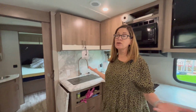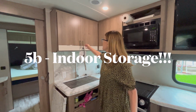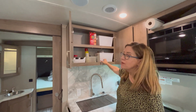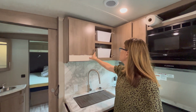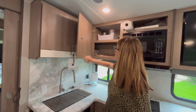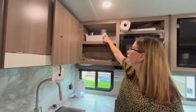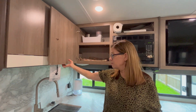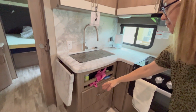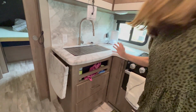Okay, indoor storage. I'm going to show you every single amount. All of it? All of it. Okay, so we've got 2 cabinets here. This is where I kept a lot of our food stuff. Still have some food stuff that hopefully won't go bad. And then we have another cabinet up here. This is where I keep our coffee pot, but we only have 1 coffee pot. We don't have 2. Glasses in here and over there. I'm not a fan of these open things, but our soaps do fit here pretty well when we're traveling and they don't move around.